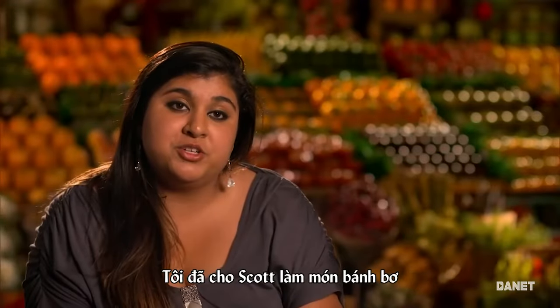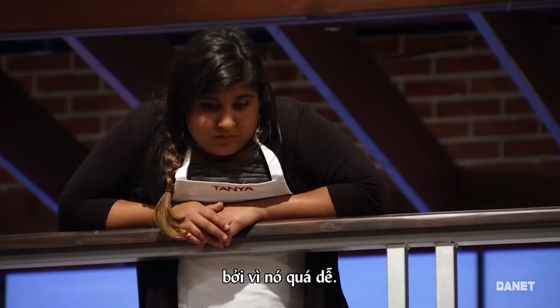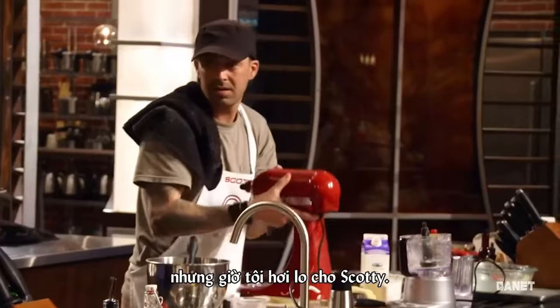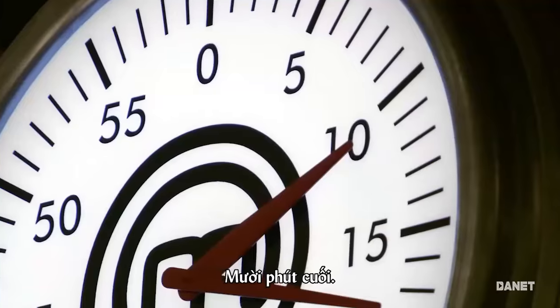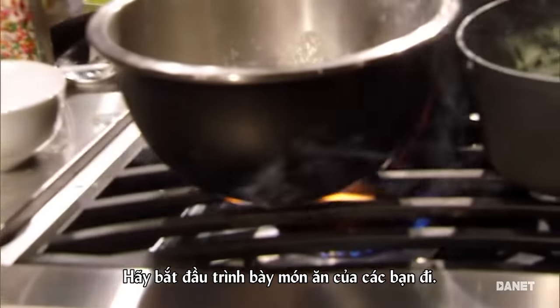I give Scott a strawberry shortcake because it's so easy. He's had some troubles with the dessert in the past, but I'm worried for Scotty. Last 10 minutes. Start assembling your desserts.